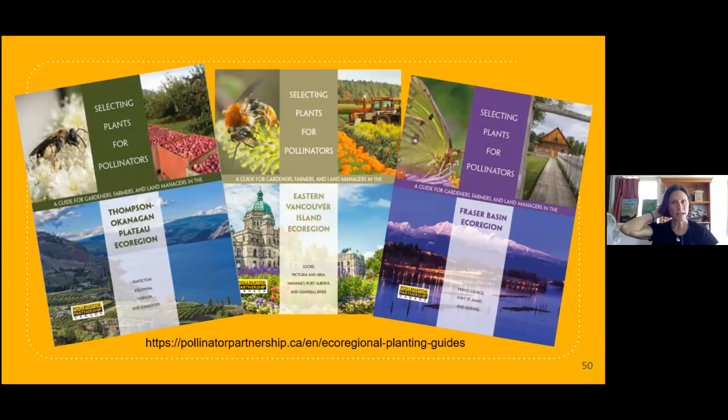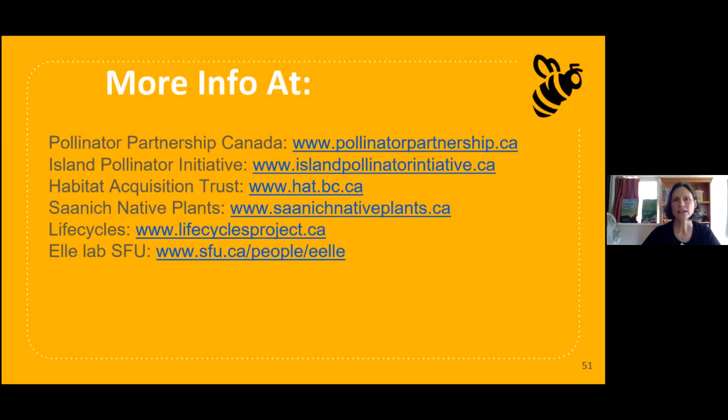Okay, so resources for creating pollinator habitat. We have these eco-regional guides free for download on our website, and they have a lot of information in them about pollinators, and they also have plant lists at the back that are vetted by local experts for native plants that support pollinators. So you can find those on the Pollinator Partnership Canada website. And then our partners also have lots of local information and resources for creating pollinator habitat in this area here, Victoria, Vancouver Island. There's the Island Pollinator Initiative, which is a collaborative group, Habitat Acquisition Trust, of course, Saanich Native Plants, Life Cycles, the Ellie Lab at SFU, and there's others as well.